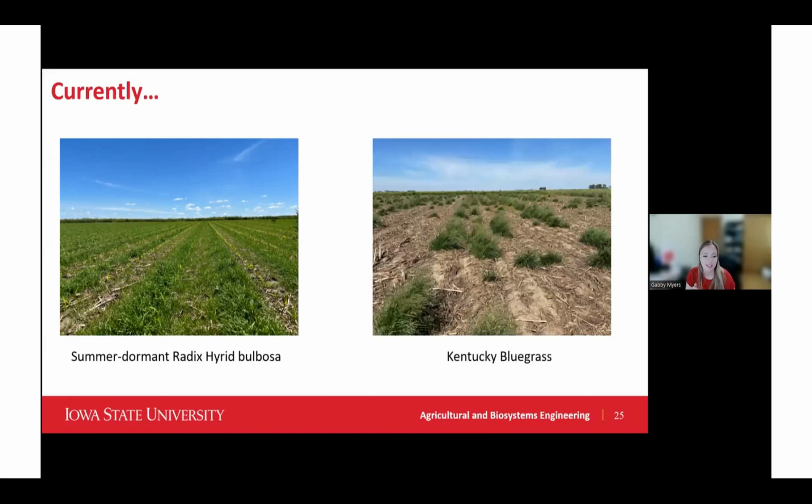And then this is our Kentucky bluegrass. So this is the same that we had currently. It's still pretty patchy, but you can see that it really did love the moisture we've been getting. It's very tall and thick in the places where it is.